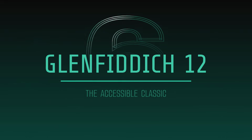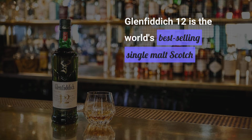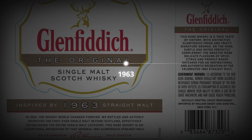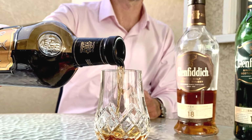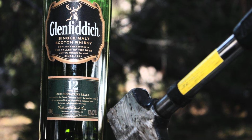Number 6. Glenfiddich, 12-year-old. This is the best-selling single malt Scotch in the world. It is the bottle that essentially invented the single malt category in 1963, when almost everything on a shelf was blended. It is 40% alcohol by volume, aged in a combination of bourbon and sherry casks, and it tastes like pear, green apple, and a light thread of oak. Nothing about it is challenging. Is that a criticism? No. It is the entire design brief.